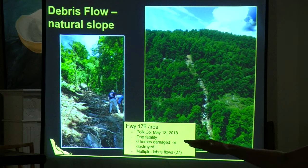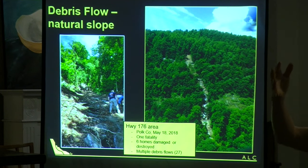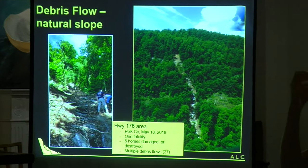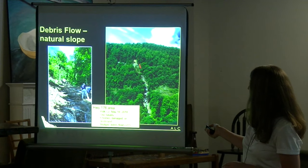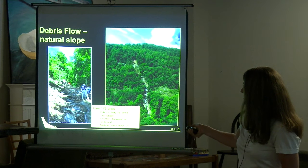Storms will come up, the mountains make the clouds rise. As the moisture rises, it condenses, and then it starts raining really hard right along that steep slope. So that's where we're getting these debris flows starting very close to the top. You can see it scoured all the way down to bedrock. We have some springs flowing through here.